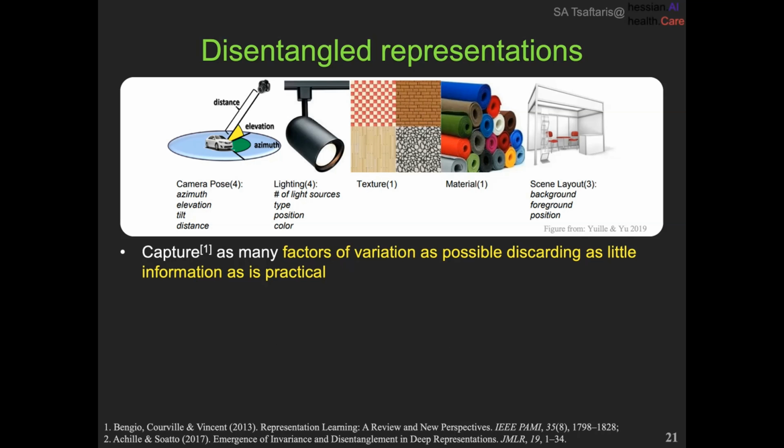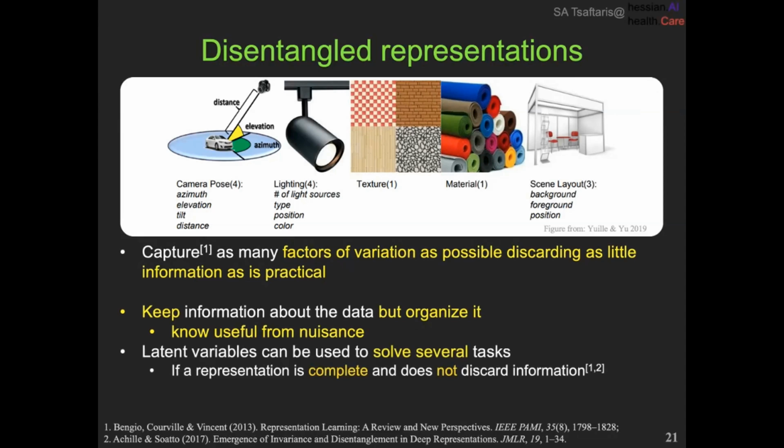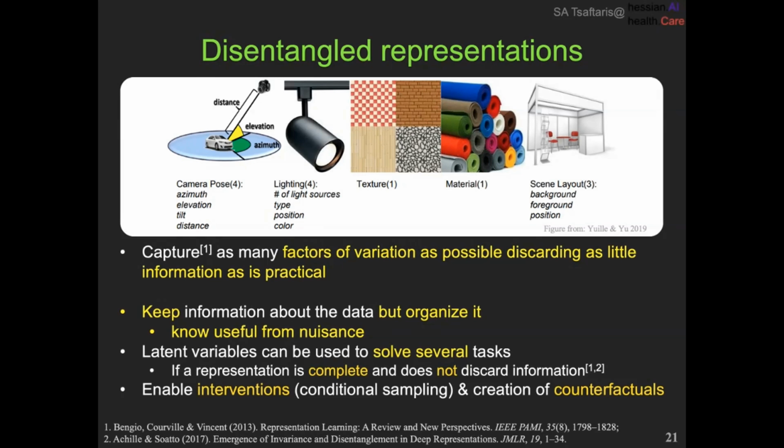something that somehow learns and compartmentalizes these variables that you might think are affecting the scene. So they try to keep information about the data as much as possible, but organize it such that you know what you need to be sensitive to and what you need to be insensitive to, which we call nuisance. And it has been shown that this type of variables learned by disentangled learning can solve several tasks. It has also been shown that you can enable interventions. Basically, you can conditionally change one of the variables and see how that would look.